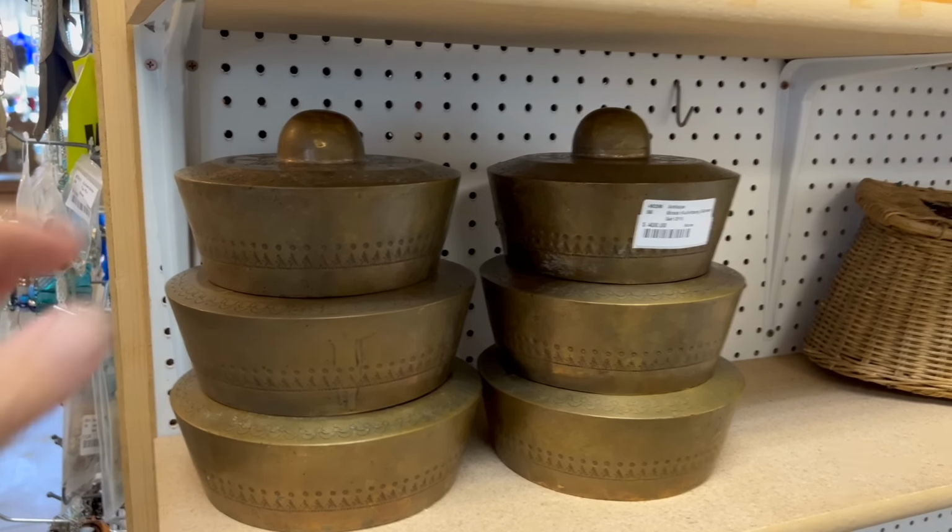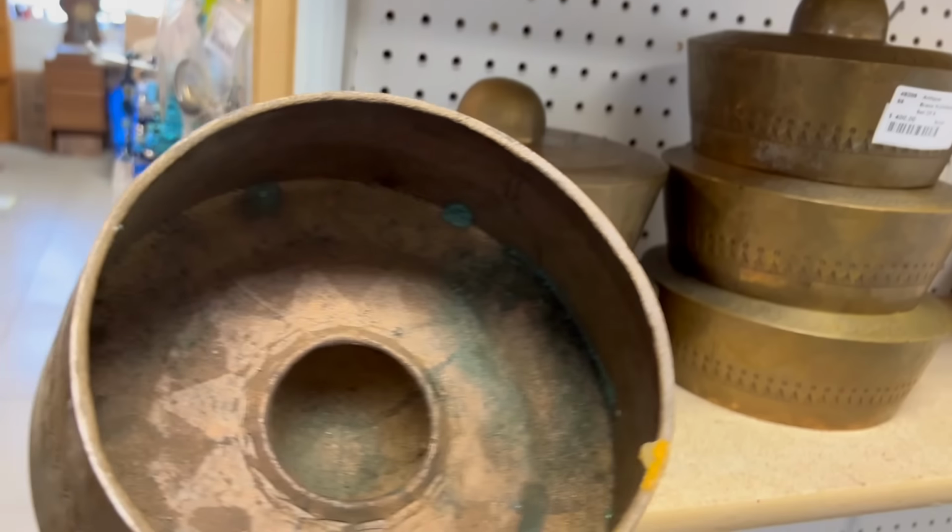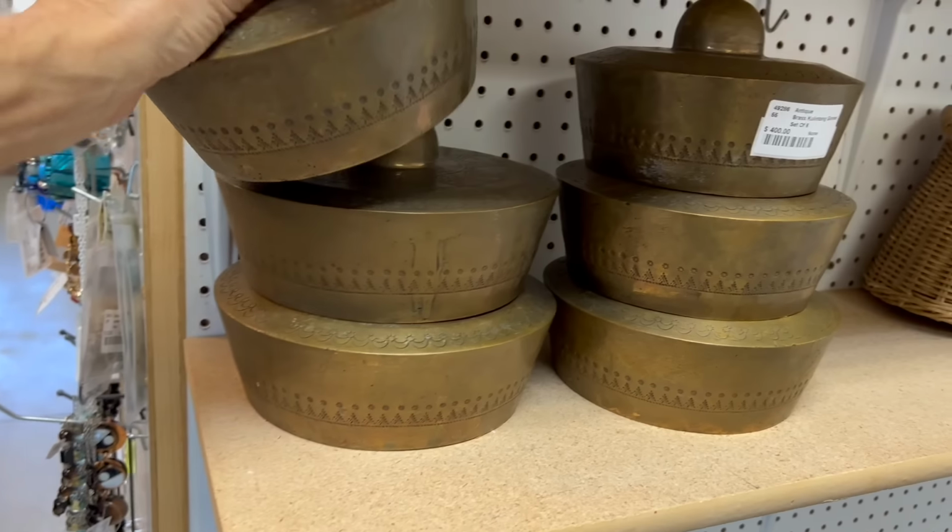Kulintang gongs. Set of 6. I can't say I've ever really run into these in an antique mall in the United States before.